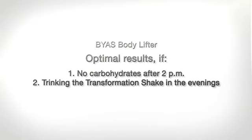First, avoid the consumption of carbohydrates after around 2 p.m. Otherwise, you can eat as much as you want. Second, drink the BYAS Transformation Shake in the evenings, and by doing so trigger the additional fat-burning turbo booster in your body.